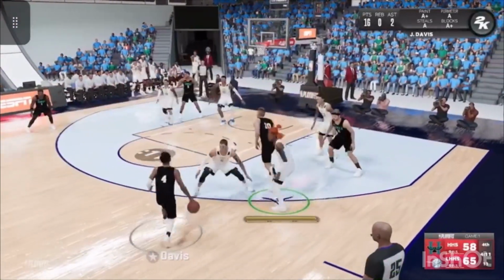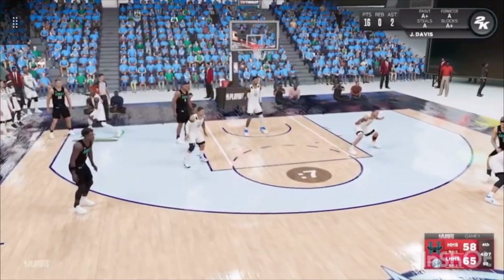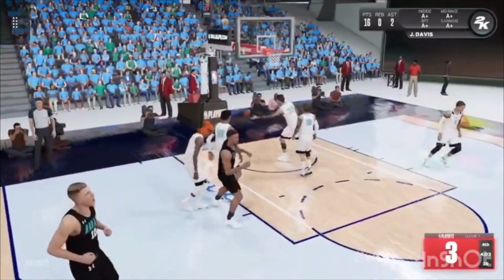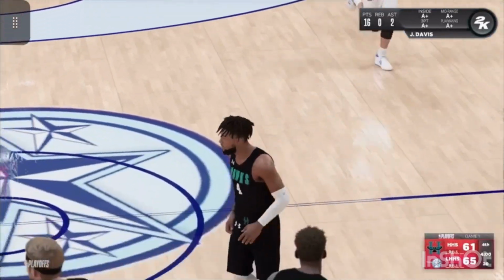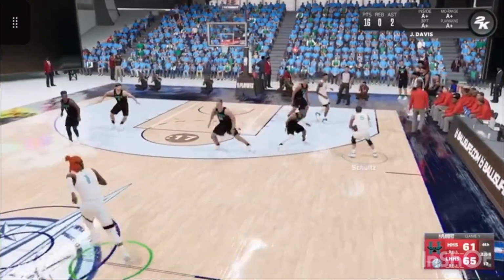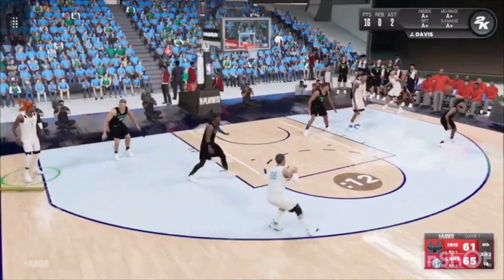G dishes to Davis. A three ball. Sinks the three-pointer. And that's right in his wheelhouse, looking to make an impact when it counts. It's the fourth quarter, and it's a close game. You want to get the ball to someone you can rely on.